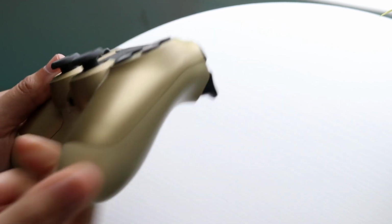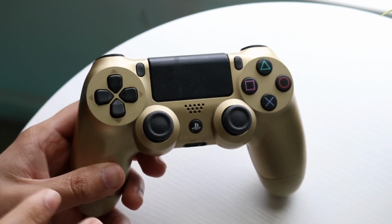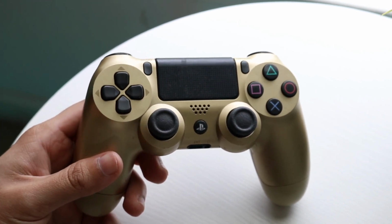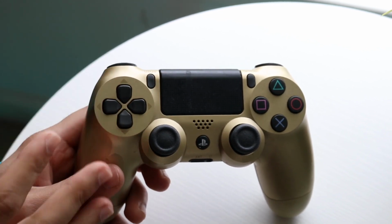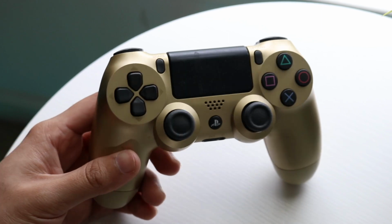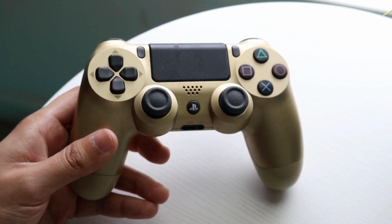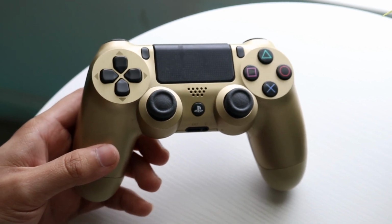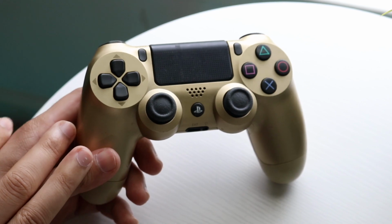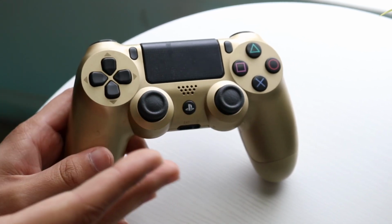Now, another thing you may want to try doing is making sure there's no other devices around you that are also connected to this specific controller. So if you have things like an iPhone, an Android, a PC, whatever else you were using your PlayStation 4 controller on, you may just want to make sure that your controller is completely connected to one device at a time. Sometimes if you're connected to an iPhone, Android, and your PlayStation 4 at the same time, sometimes some wacky stuff happens. Your controller may just automatically switch to a different device.